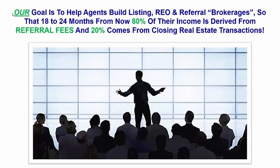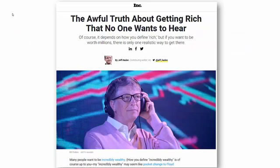So I want to preach a little bit on something that's near and dear to me. I saw this article probably 6 months ago. And I quite honestly thought it was an article where Bill Gates is going to say, hey, that whole college education thing is way overblown, right? He's done pretty well since he dropped out of Harvard. But that wasn't what it was about.